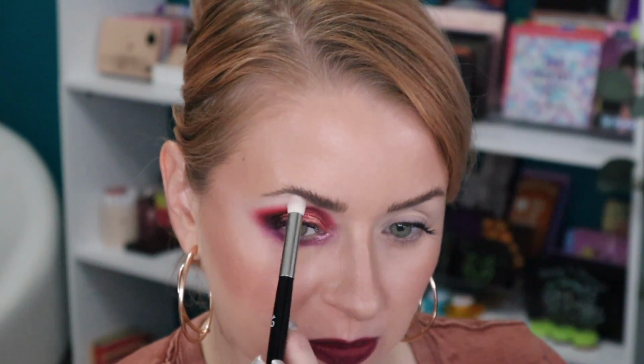I think I got a little too much. Just applying it up here. I don't want to take it too close to the red. Just highlight ever so slightly. Ooh, love it, guys. Let me do the finishing touches. I'll be right back to show you this completed look number 1.